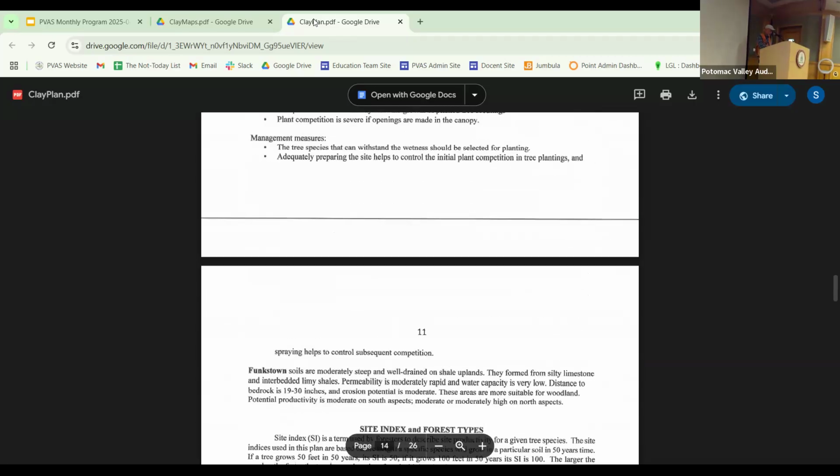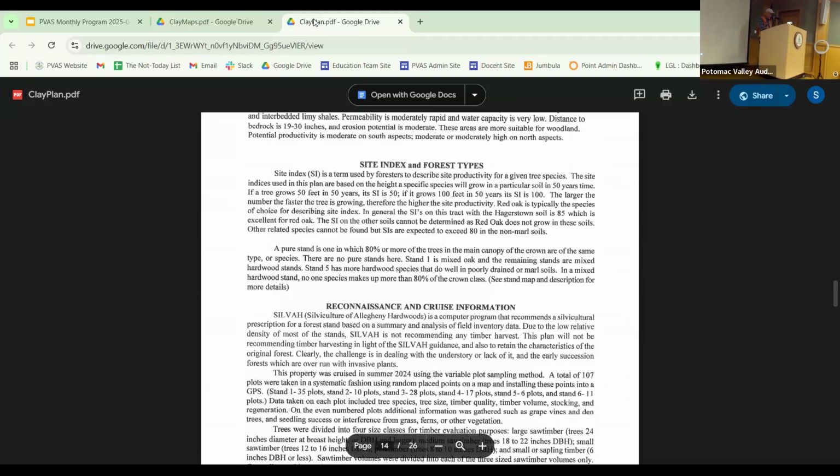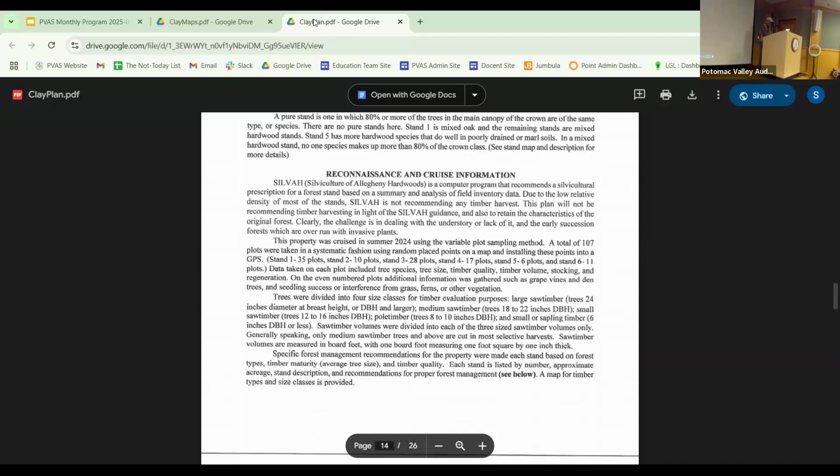Each soil is described there, and then your site index and forest types. And then your reconnaissance and cruise information is in there. It's kind of telling how many plots I did, how many plots were in each stand. I was going to stand down there and use my pointer, but you can kind of see. Stand 1, 35 plots. That was it. Yeah, so stand 1, I wanted to do some plots in stand 1. It's a really cool stand. It's got big trees. Big trees. It was a pleasure.